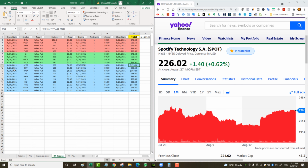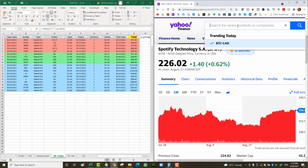So next here, we've got a Best Buy naked put at 108. This was for earnings as well. This was good actually. Opened for $1.20 right the day before, August 23rd, closed August 24th. Opened for $1.20, closed for 10 cents the next day. So that's a quick $98 net profit.